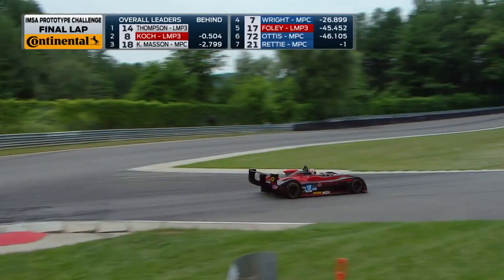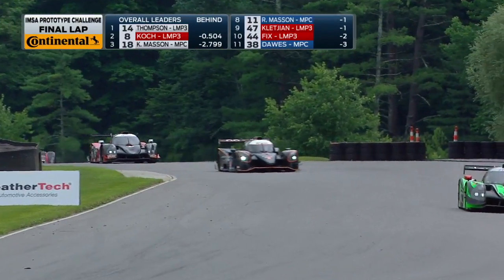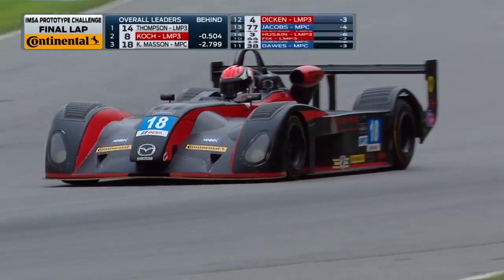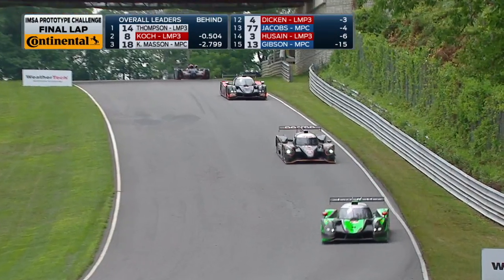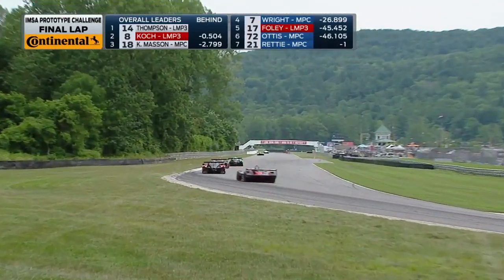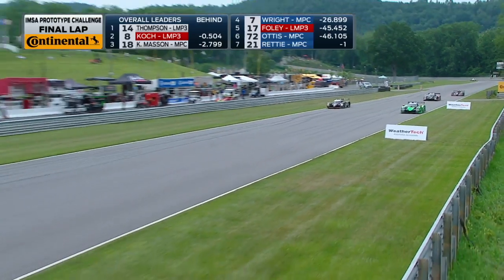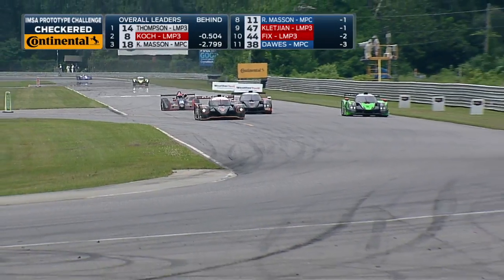Down No Name Straight and into the chicane. Colin Thompson leads the way out of it. 2 more turns and 1 lapped car. Could there be last lap drama? Coming down the hill, Colin Thompson can see the white flag waving. He's already seen it once before, though. So now it is the checkered flag, and Colin Thompson wins in the number 14, the Norma.